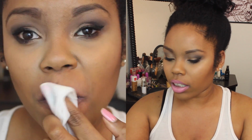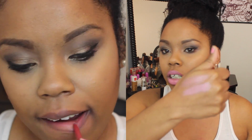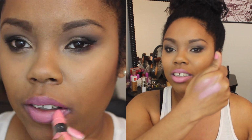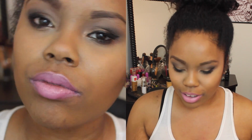This is what the lipstick looks like without the lip liner. You can see it's almost white. It's really bright, and it just doesn't go well with my skin tone. It looks completely different on my lips and on my hand. So you do have to work with it and play with it a little bit.